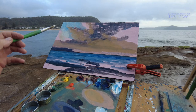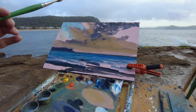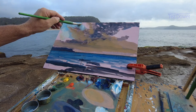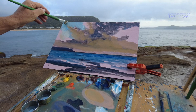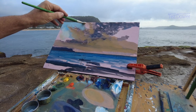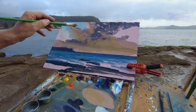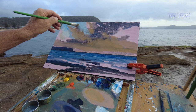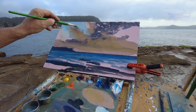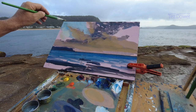Don't be afraid to leave a little bit of the board coming through. I'm using aluminium composite board that I've gessoed, and on the last coat I've added a bit of yellow ochre and red, I'm not too sure what red it was, in acrylic to my gesso, and gave it that pink colour. So don't be afraid to leave a little bit of that poking through. It will add a bit of depth and mood to it.